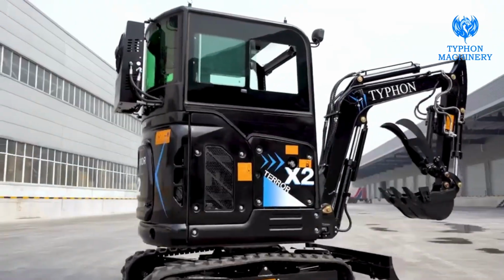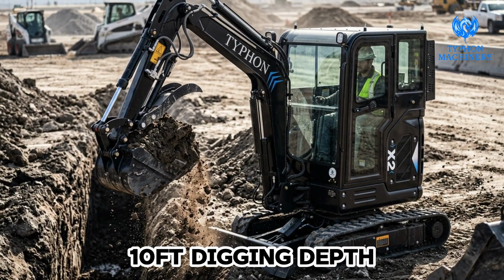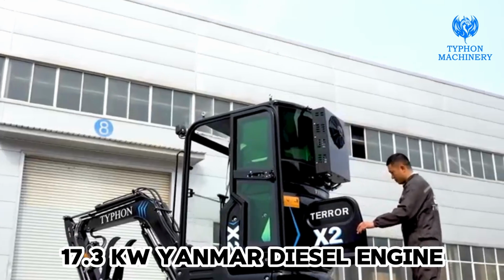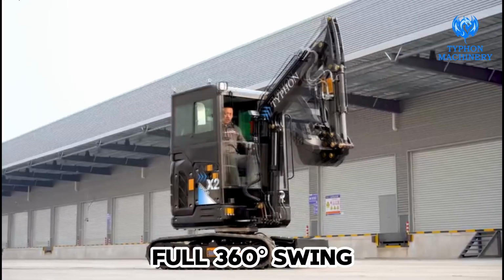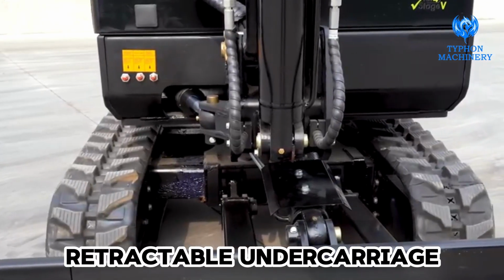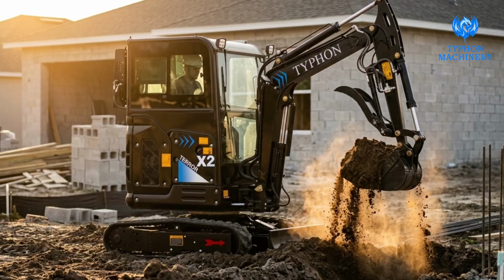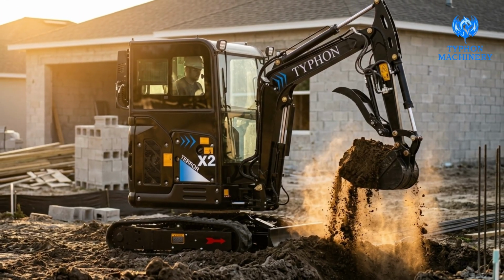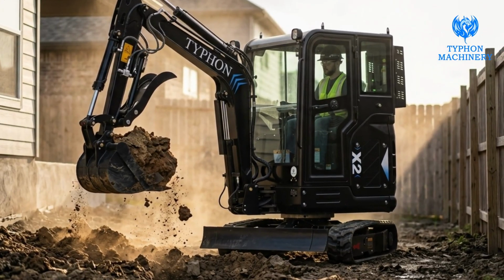With its super compact 3-foot width, 10-foot digging depth, and powerful 17.3 kilowatt Yanmar diesel engine, this machine goes where others can't. Full 360-degree swing, retractable undercarriage, and smooth pilot controls make every job easier, from landscaping and trenching to small construction projects. And the best part? This beast is incredibly versatile.